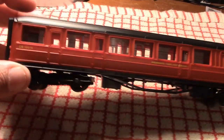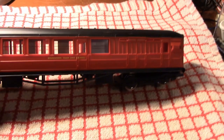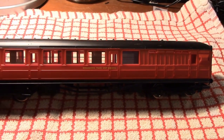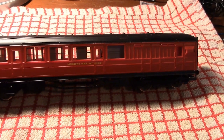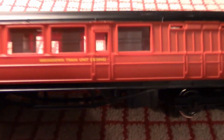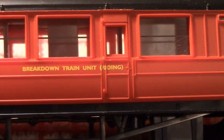I mean, it's a very nice model in my opinion. The colour on it is Great Eastern Engineering red. I think it was red all over the network in the 50s and 60s, but certainly the reason I got this is because it's a Grizzly coach, and being an Eastern region modeller, this most probably would have been a Stratford coach, certainly in the 1950s and early 60s. In one of my previous videos, I mentioned breakdown cranes and coaches and such, but this one is the proper official coach that goes with the set, and as you can see here, it says breakdown train unit, and in brackets riding coach.